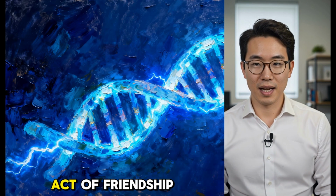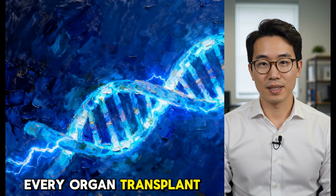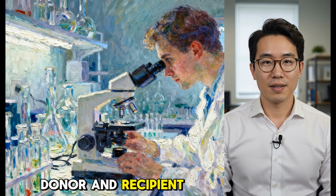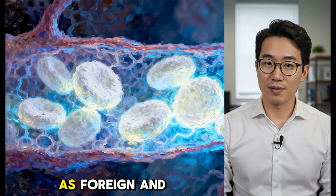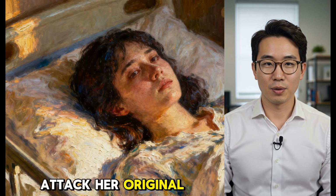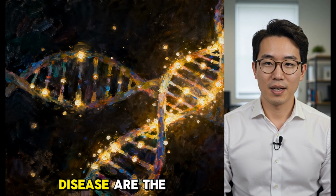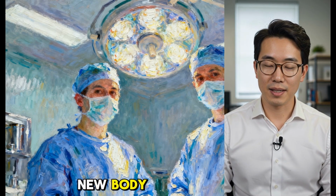Buried inside that act of friendship is another entire chapter of genetic science. Every organ transplant is, at its core, a genetic negotiation, doctors screening for compatible HLA types between donor and recipient, trying to minimize the risk that the recipient's immune system will recognize the new organ as foreign and attack it, exactly the way lupus taught Gomez's own immune system to attack her original kidneys. It is a strange and moving irony. The same HLA genes capable of misfiring into autoimmune disease are the genes doctors must carefully match to give a transplant any chance of surviving inside its new body.